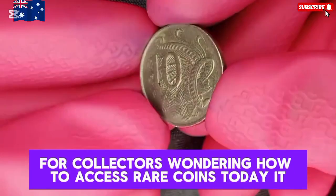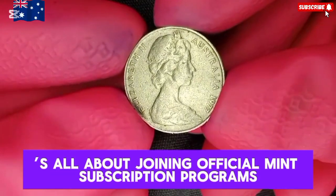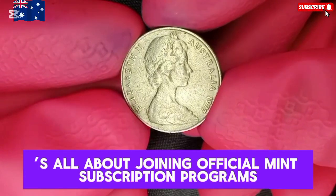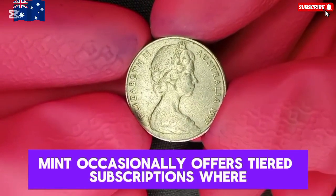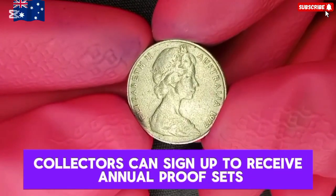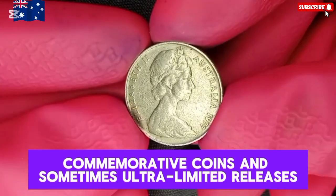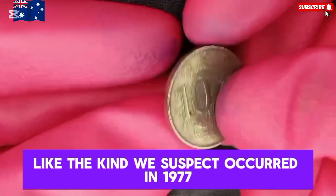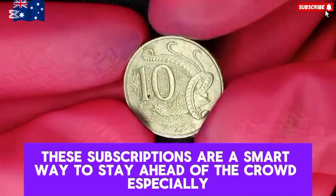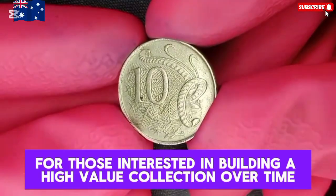For collectors wondering how to access rare coins today, it's all about joining official mint subscription programs. The Royal Australian Mint occasionally offers tiered subscriptions where collectors can sign up to receive annual proof sets, commemorative coins, and sometimes ultra-limited releases, like the kind we suspect occurred in 1977. These subscriptions are a smart way to stay ahead of the crowd, especially for those interested in building a high-value collection over time.